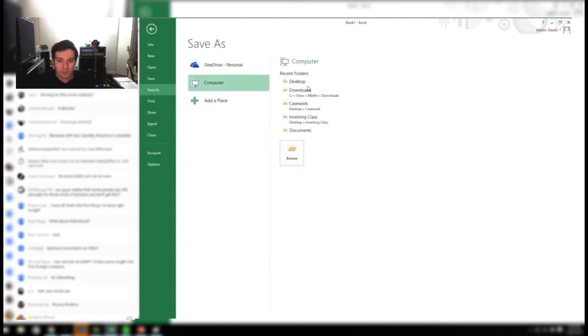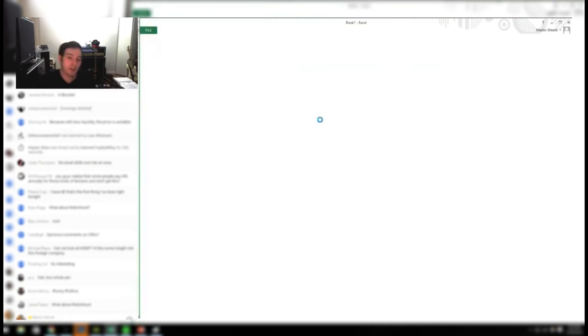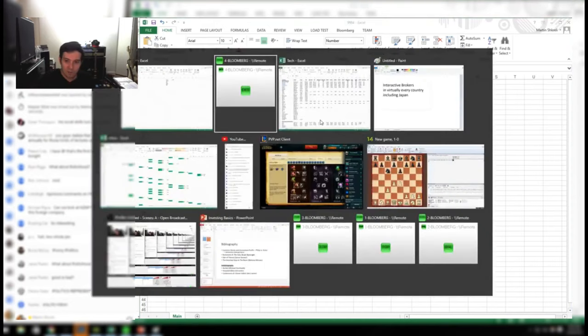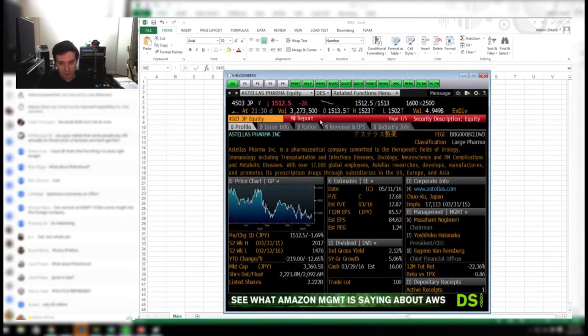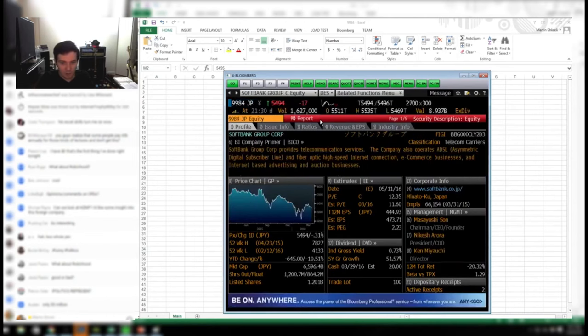And so I'm actually going to save this file. What I like to do is I save it as the ticker. So I'm just going to save it as 9984, the same way I would save it as AAPL. I know that 9984 is SoftBank, and I've memorized that forever now. The same way I know that 4502 is Takeda, 4503 is Astellas, et cetera, et cetera. I'll always remember 9984.